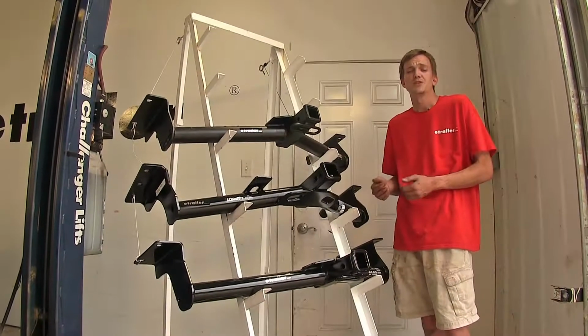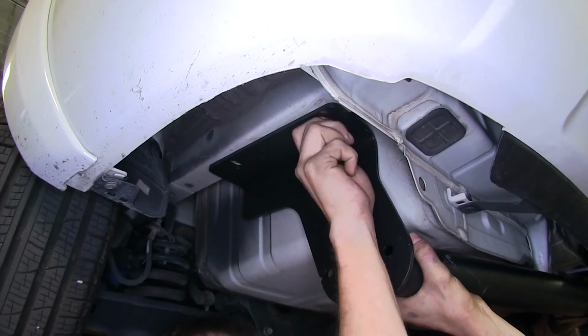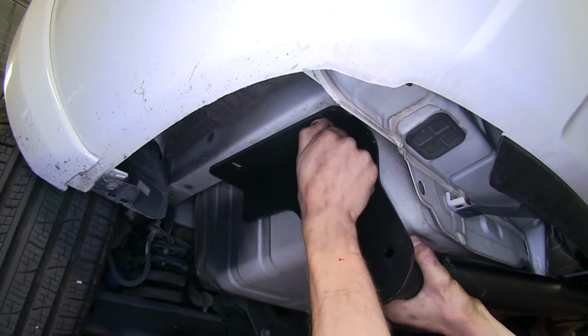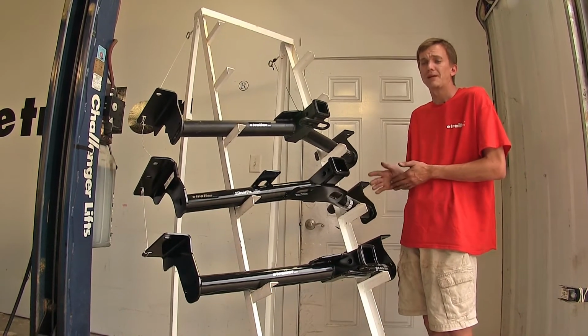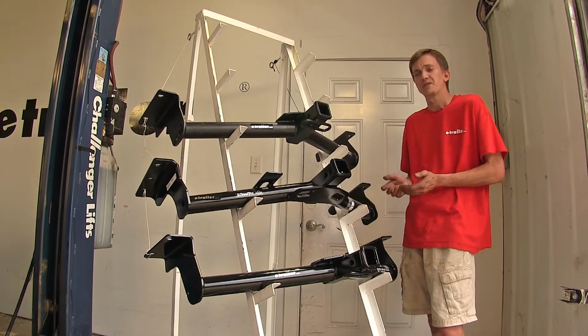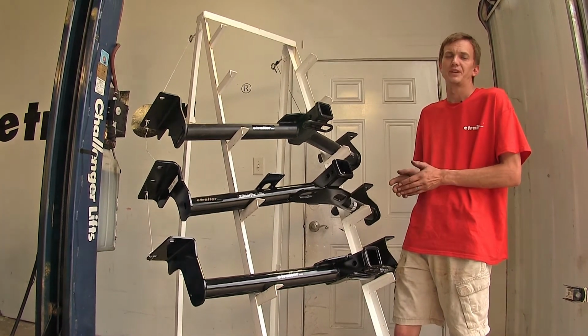All three of our hitches are going to provide us with a really super easy installation. There's no drilling required. They'll utilize existing weld nuts in your vehicle's frame. And the only modification you may have to do on your vehicle is if you have an appearance panel present on the driver's side, you may have to do a little bit of trimming on it.